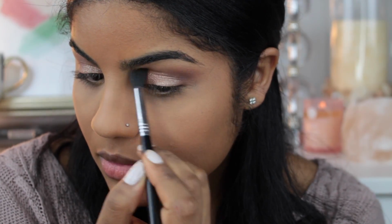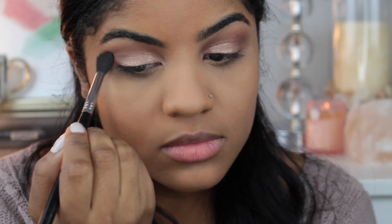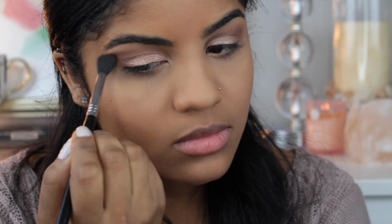I'm gonna take the Sigma tapered blending brush, the E40 brush, and I'm just gonna blend everything so there are no harsh lines. So I'm not gonna do a wing today.